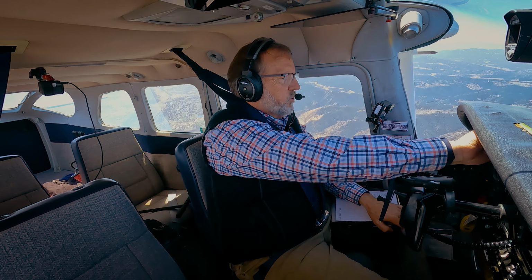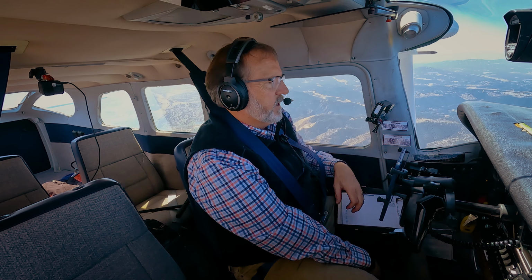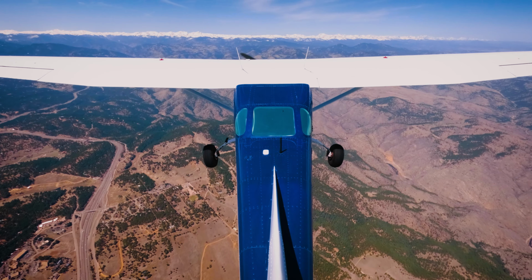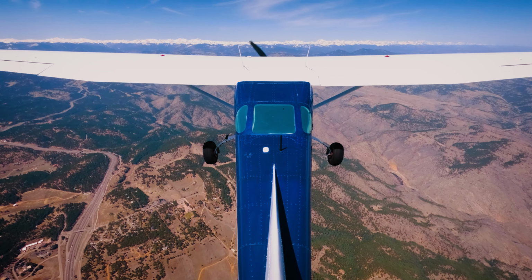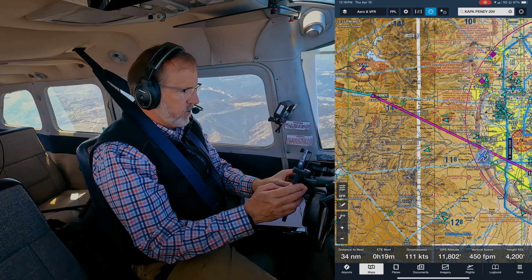Well, as I said, I put in 12.4 here. Put in an indicated airspeed of 105 to climb up to it. But now the airplane's going to pitch around to keep that 105. Climbing pretty well for a second there. Trying to go catch up with my magenta line if I can.